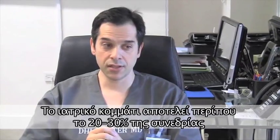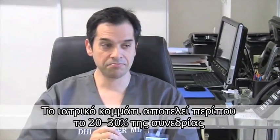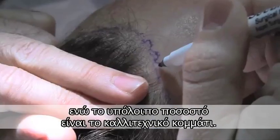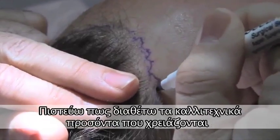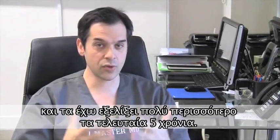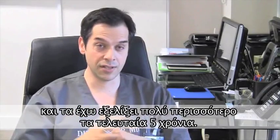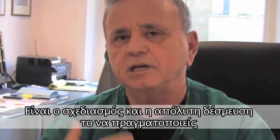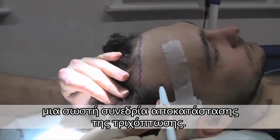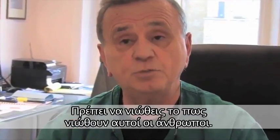The medical part, let's say, is 20–30% maybe. The rest, I think, is artistic mind. I think I have the artistic skills, and I have made them much more accurate and better these 5 years. It's an artistic, it's a total commitment to perform a proper hair restoration session. You have to feel how these people feel.